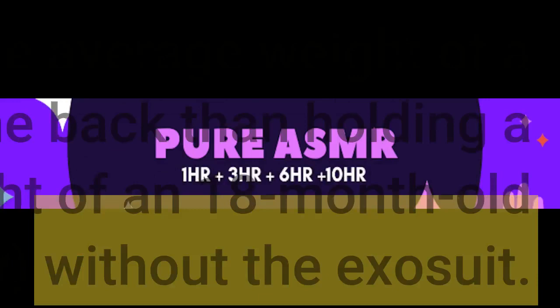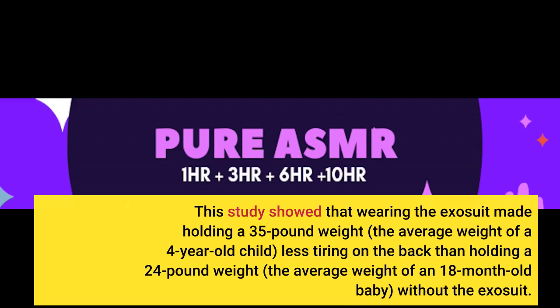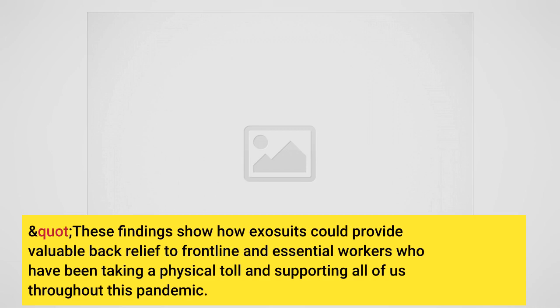This study showed that wearing the exosuit made holding a 35-pound weight, the average weight of a 4-year-old child, less tiring on the back than holding a 24-pound weight, the average weight of an 18-month-old baby, without the exosuit. These findings show how exosuits could provide valuable back relief to frontline and essential workers who have been taking a physical toll and supporting all of us throughout this pandemic.